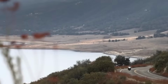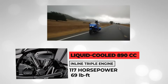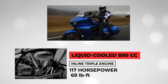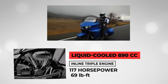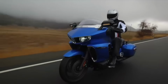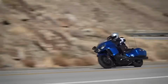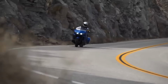At the center of this forward-thinking cruiser is a liquid-cooled 890 cubic centimeter inline triple engine derived from Yamaha's high-performance MT series. It delivers 117 horsepower and 69 pound-feet of torque, offering thrilling roll-on power without the aggressive riding position or harsh ride. This engine is paired with revised short gearing, allowing riders to experience immediate throttle response, ideal for quick city acceleration and confident highway overtaking.